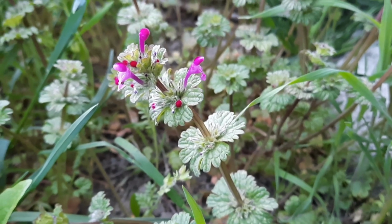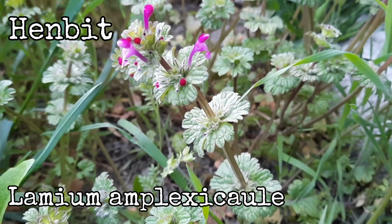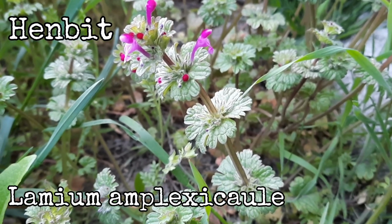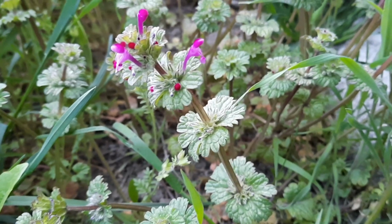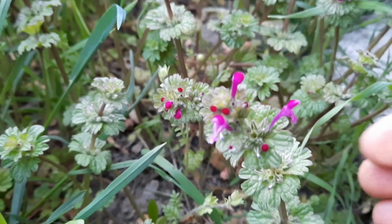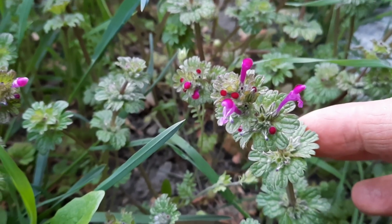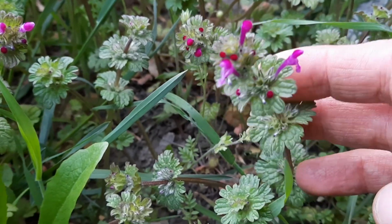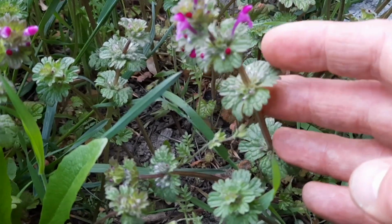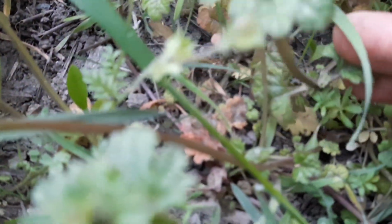Early spring mint number 2 is Henbit. Scientific name Lamium amplexicaule, also known as common Dead-Nettle. It has, at the top, heart-shaped leaves that have blunt toothed edges, and they're stalkless. So they clasp the stem and loop right around it. Further down, the leaves do have some stalks on them.